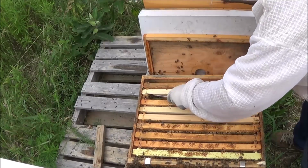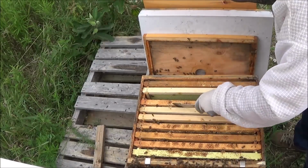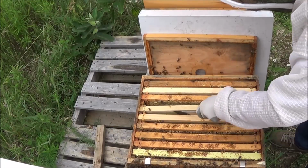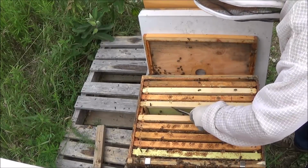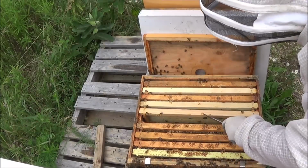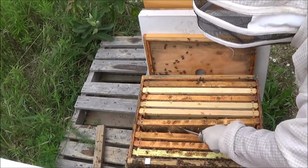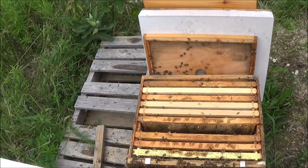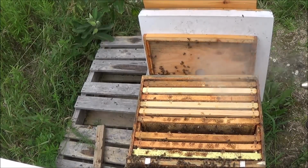Again, controversial, yes, probably. I have no doubt I'll get some heat for this decision, but that's exactly what it is. It's my decision based on what's best for the hive. These bees have not been able to make a queen yet. So I have no reason to believe that this attempt will work, and I just can't wait.